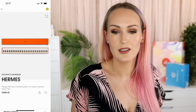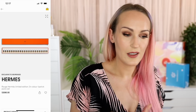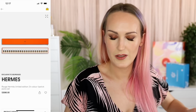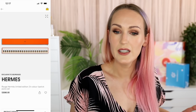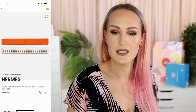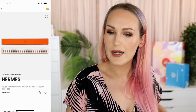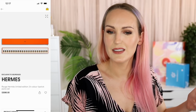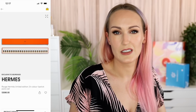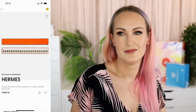If you like the brand and you like the color and the formula and you've got the money, then spend the money, buy whatever you want. That's my stance on anything with beauty, essentially. So I would like to try it, but if I had $2,000 to spend, I'd buy the chocolate advent calendar. I'm not gonna lie, I would.